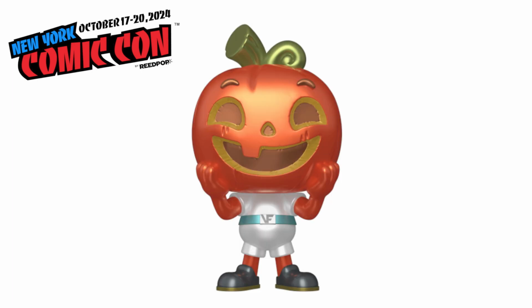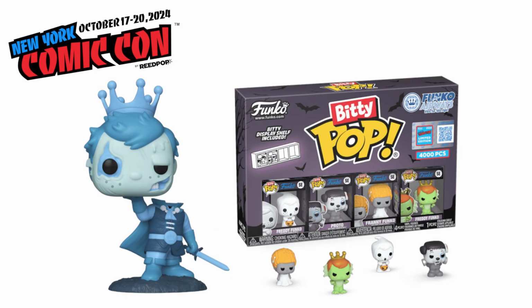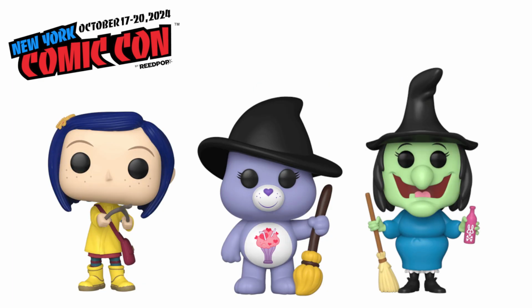Next up, this is a brand new line from Gary V's V-Friends, and we do have a Jolly Jacko here. And this one is limited to 1,000 pieces. For pop music fans, we did have a brand new Britney Spears pop. And for Freddy Funko fans, we do have a headless Freddy Funko. That's a great design. Would have been even cool as a glow-in-the-dark pop. And the other Freddy item is a Biddy pop set limited to 4,000 pieces of Freddy, Franny, and Proto as different characters. A couple pop animation and movies.